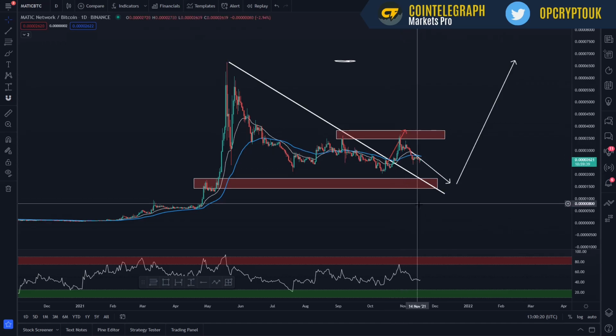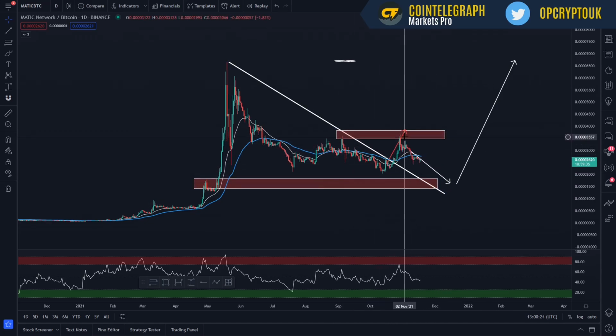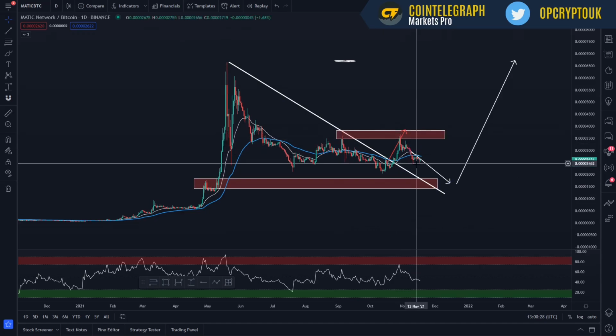So if you're looking for some buys, I've got this similar setup here. I was looking for a breakout, then we got a rejection off here at 3,500 sats, and I reckon we're going to drop now. And if you're looking for some buys, I'd target this region down here, around 1,700 satoshis. I think that could be a region where we do drop down to potentially.